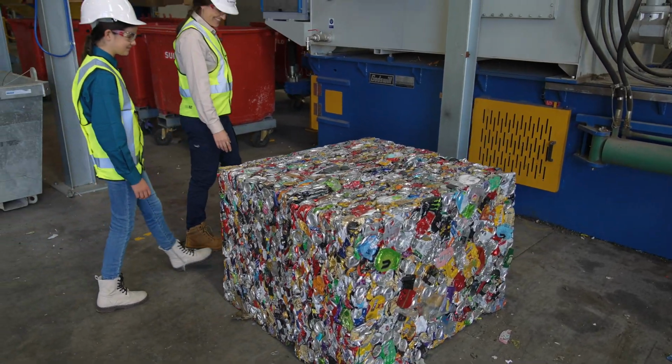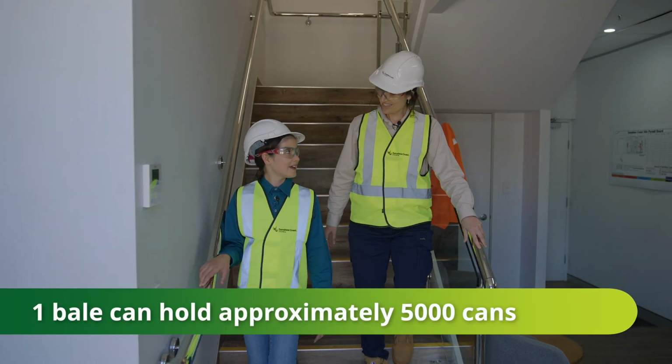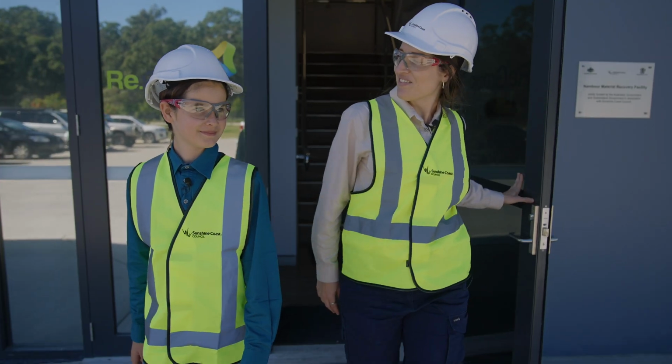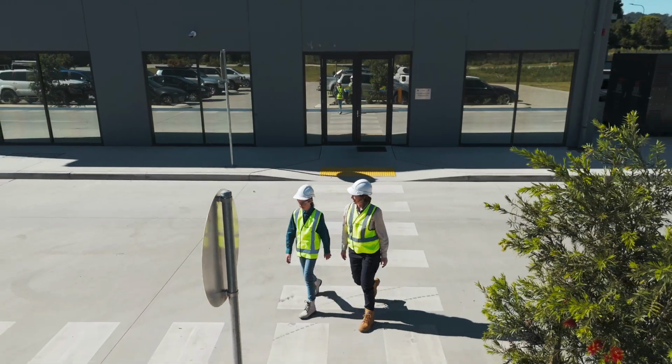It is a lot of cans, isn't it? We've got to take a guess of how many cans are here. 1,000. So we can all make a difference just by putting the right thing in the recycling bin at home. That's right. Recycling right helps our MRF staff, and it also makes sure our household items get their best chance of getting recycled and turned into something new.